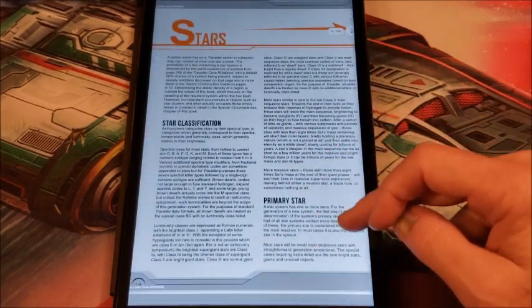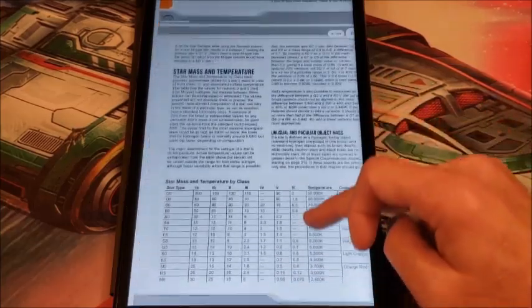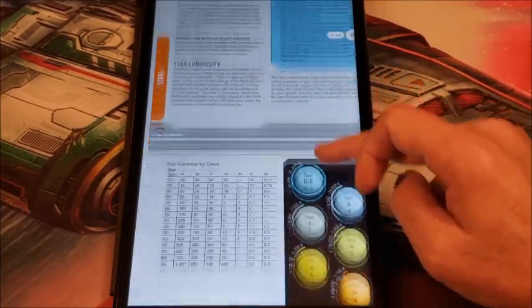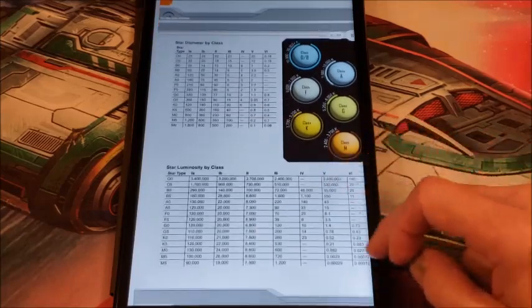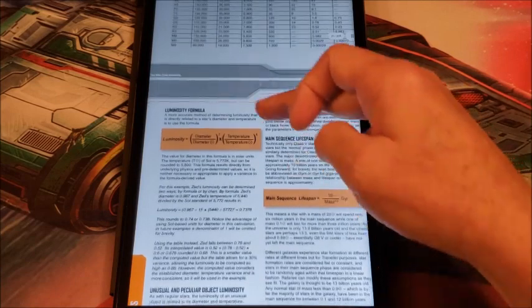We get stars. We start with stars, star classification. We come through mass and temperature, diameter, luminosity. And this is just really exciting stuff. Here's some of the math coming in, luminosity formula.